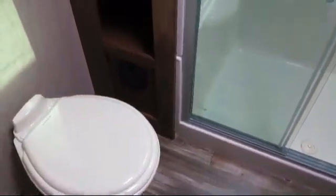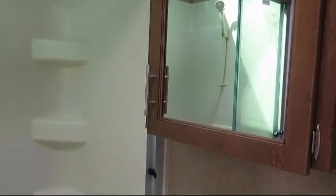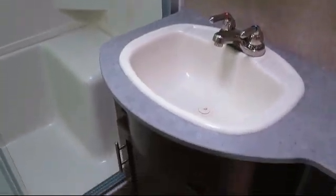area, decorative kitchen backsplash, bathroom cabinet with mirror, shower skylight, ceiling fan, outside storage including a full pass-through compartment, designer headboard, LED exterior lighting, quad slides, entertainment center, end tables on either side of the sofa, kitchen pantry.